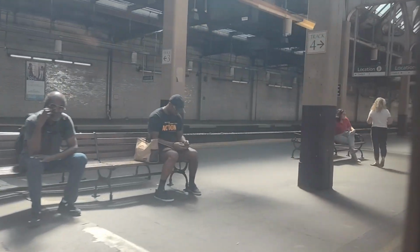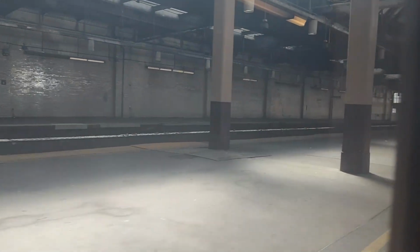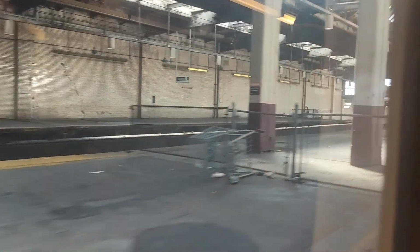And we're off! Farewell, Newark Penn! Boarding times at almost every station on this line are incredibly quick, with the average train taking just over a minute to fully complete its boarding process.